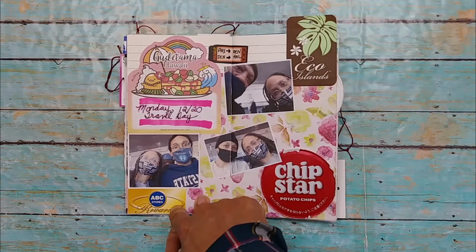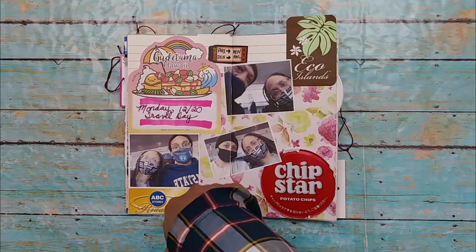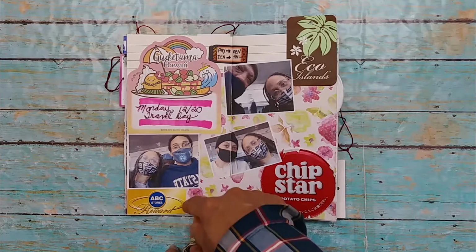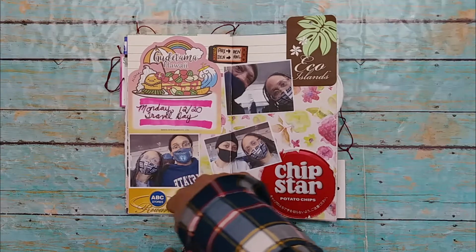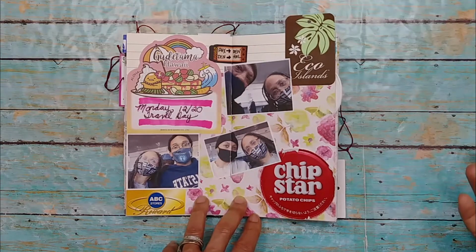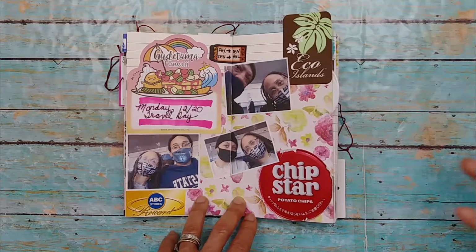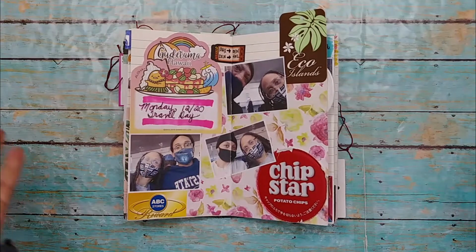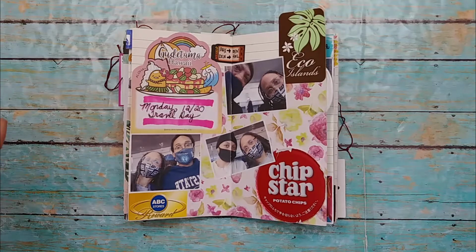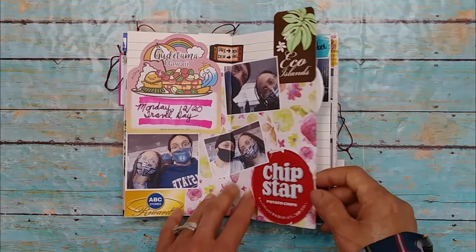And then this is another little tag from the ABC store, because the first day that we got there, which was Monday, we went to get some groceries, some food, and they do actually have food at the ABC stores. It's not a grocery store, but it's kind of like a giant convenience store with a bunch of souvenirs, or more of a giant souvenir store combined with a convenience store and a tiny bit of a grocery store maybe. And so they do have food in there, and so we got some stuff there that night.